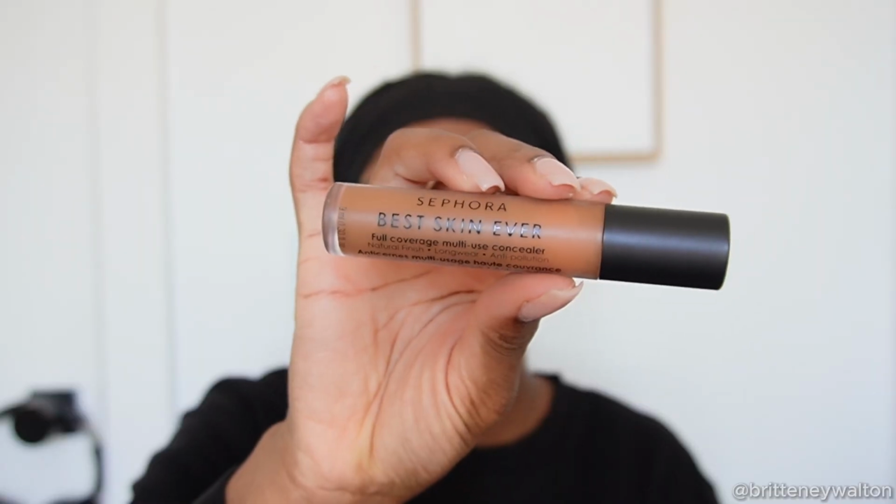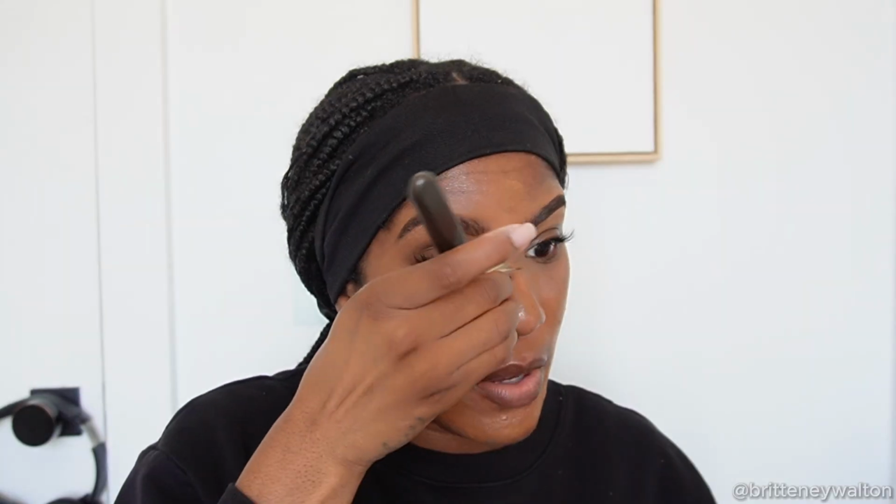This isn't a foundation, but it's a full coverage multi-use concealer from Sephora. And quite honestly, I love this product simply because it matches my skin tone to a T. And now I'm just blending this out with a fluffy brush. I like to apply one layer of foundation, and if I need more, I'll definitely go back in and apply more. I'm learning again as I go, and I'm just really scared of applying too much product and being intimidated by how much I put on my face and not being able to work with it.